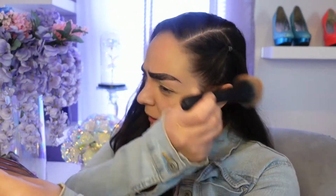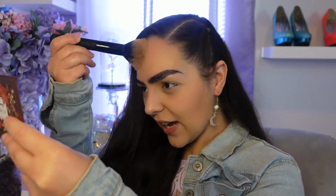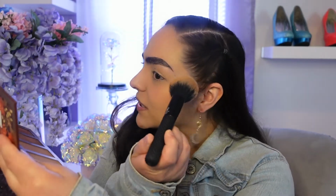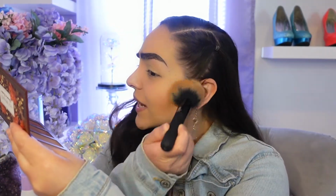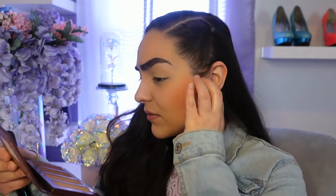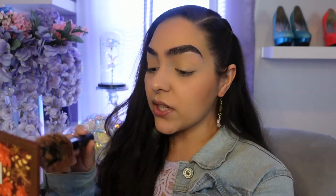I've only tried one other thing from Ace Beauté. I've tried one of their eyeshadow palettes. I don't know, it's not my favorite formula. It was alright. It has that like really cheap, I'm sorry, but that really cheap makeup smell. Like, I don't know if it's trying to smell like chocolate, but it doesn't. It just kind of smells like cheap makeup to me.